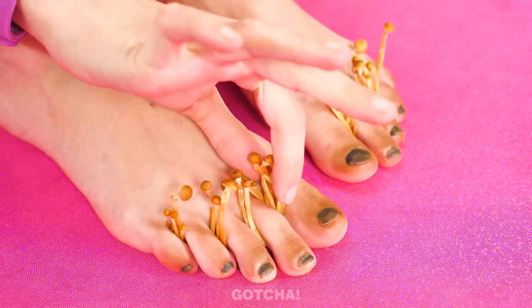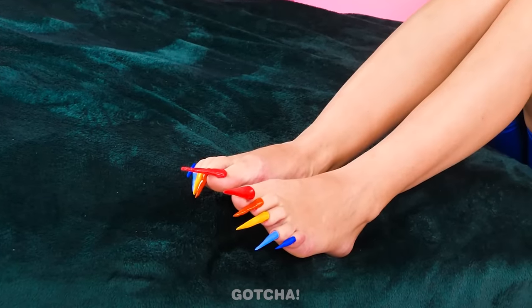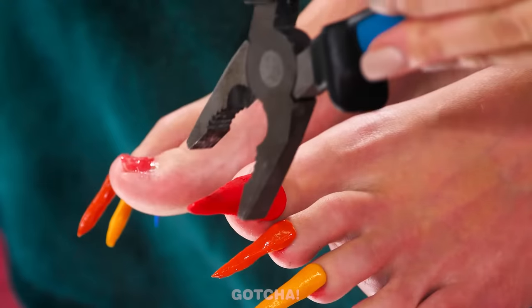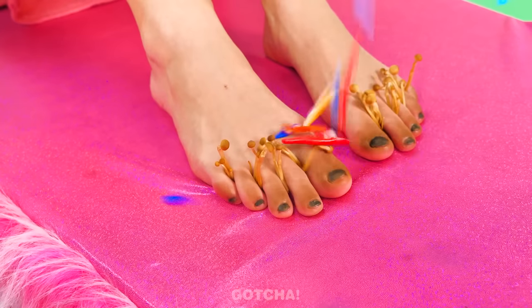Ew! These toenails are so dirty and full of fungi! Hey, you hit me! Your toenails aren't any better. Who grows them this long? I'm going to pull them off, one by one. This is actually so satisfying. So long, ugly long claws.